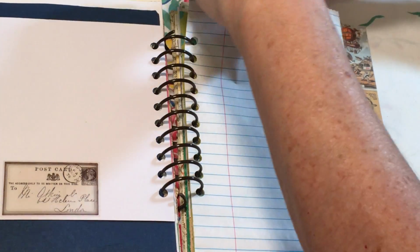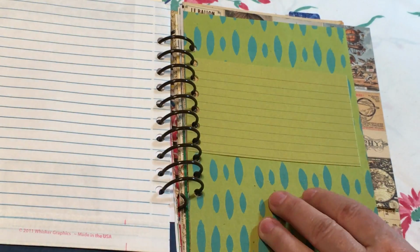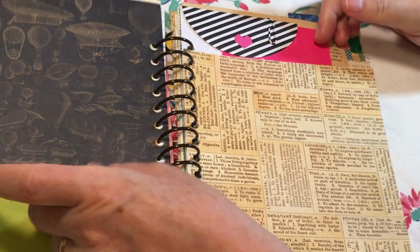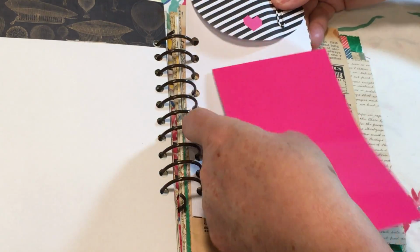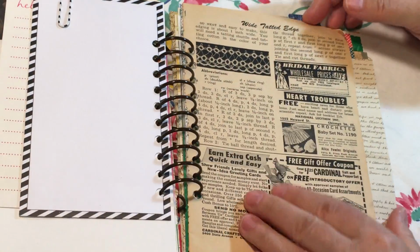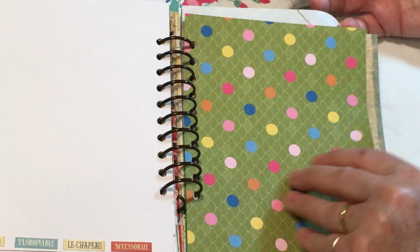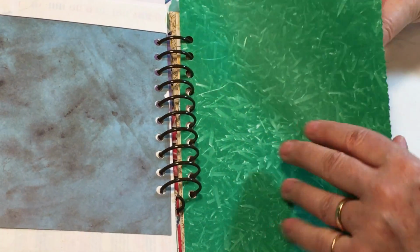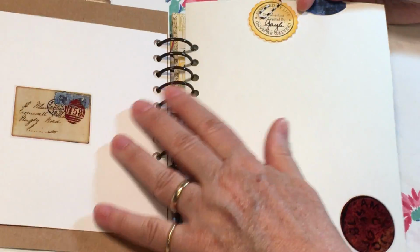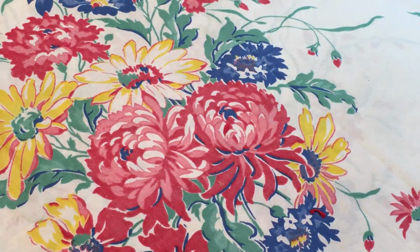This little sack. It's a little envelope with a little card to journal on that's just tucked there. Vintage page. And then the pocket in the back. So that's the Brave Little Tailor.